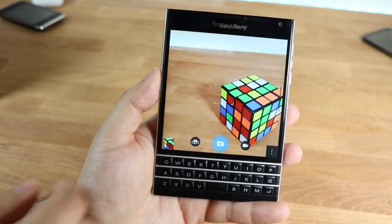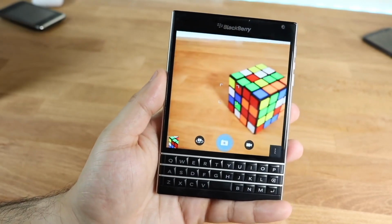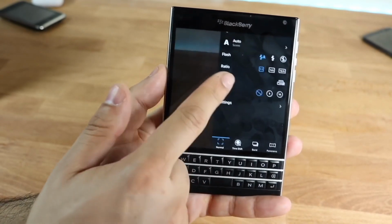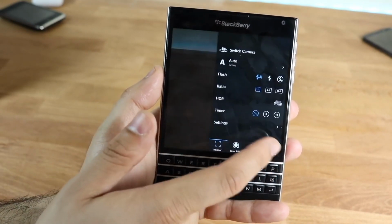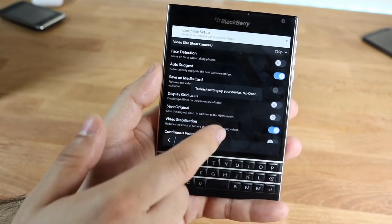So the fact that this thing could do 1080p at 60 is a huge asset for it for sure. Now, it doesn't have the multiple lenses, it doesn't have anything super crazy like an ultra wide or anything, but as I mentioned before, I think for a day-to-day task for the average person out there, it's probably going to get the job done.